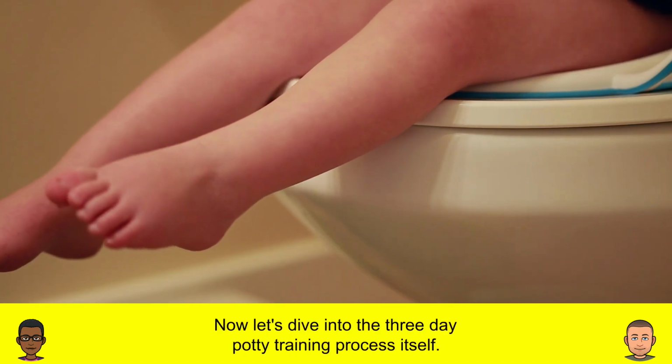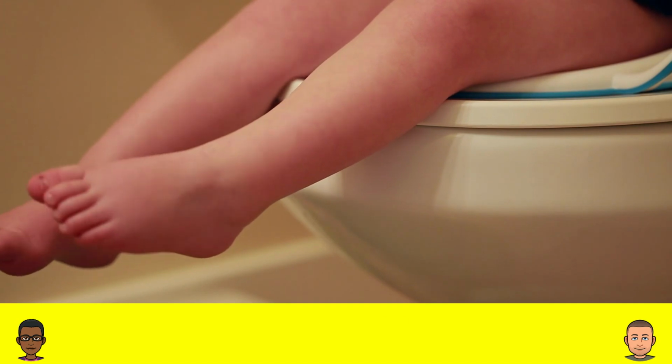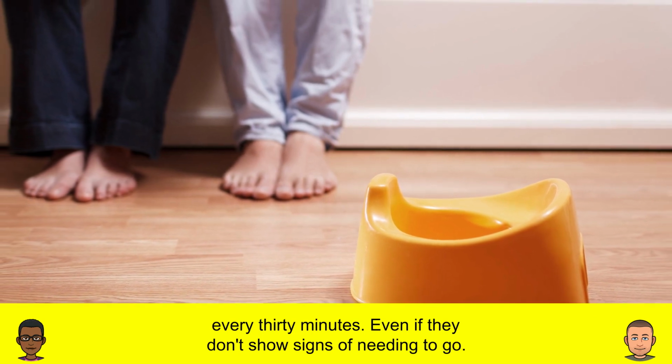Now let's dive into the 3-day potty training process itself. On day 1, our main focus is intensive training. Start by setting reminders for your child to sit on the potty every 30 minutes, even if they don't show signs of needing to go.